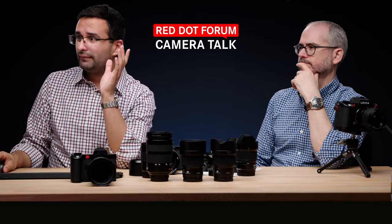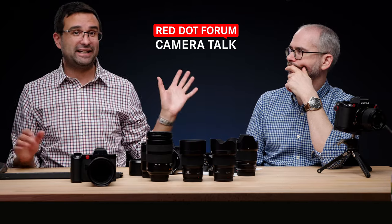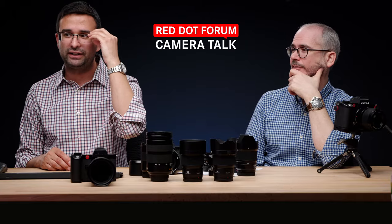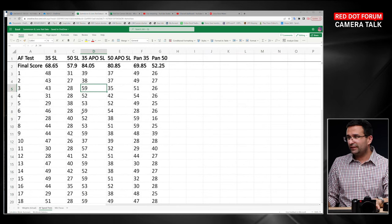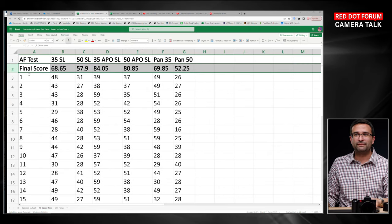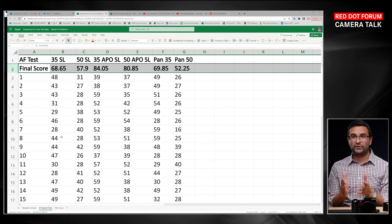But I'm going to pull up the data because I've been bashing Panasonic all day, but actually I get to give Panasonic some props. In a moment. So Jose, can you go to the computer screen here? Okay, what matters is this top row. Here we go. This top row right here. So essentially the way that this works is the lower the number, the faster the lens autofocuses.